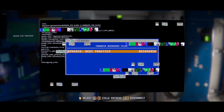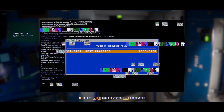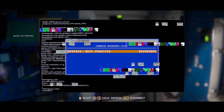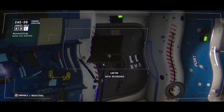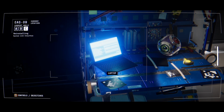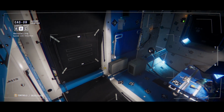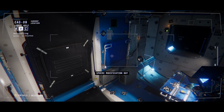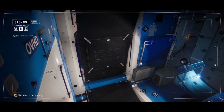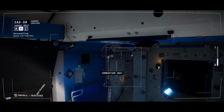Okay. Still that again. Okay. Disconnect from that. Let's have a look at this laptop. Can we scan that one? No, let's try a different screen and see if we can find any. Is that a modification bay? Okay, no, it's not a hatch release system. What's this sort of like switchboard thing here?